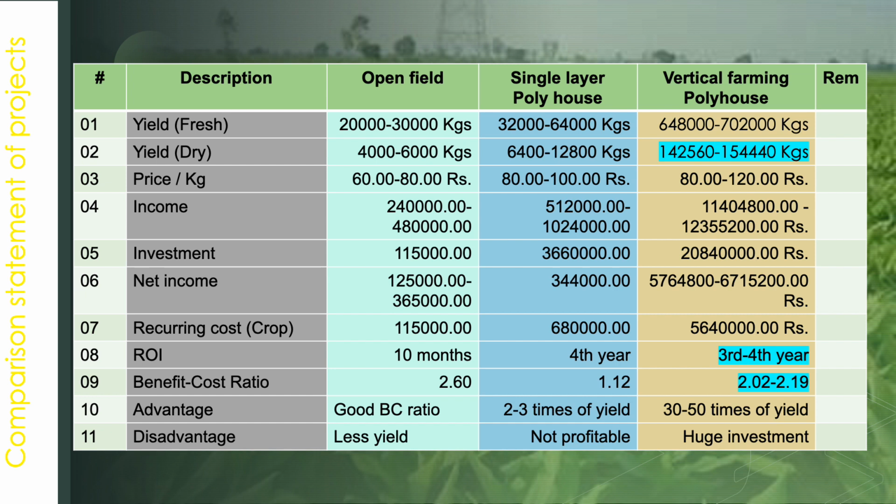Though the return on investment in this project is the third or fourth year, in the long run you are going to get good returns as the benefit to cost ratio is 2.02 to 2.19. The greatest advantage of this vertical farming project is that in 1 acre within a year you can get a produce of 30 to 50 acres equivalent to an open field. So vertical farming is one of the best models of turmeric farming projects.